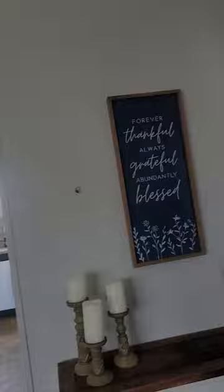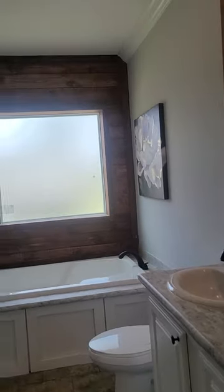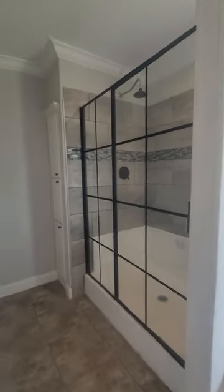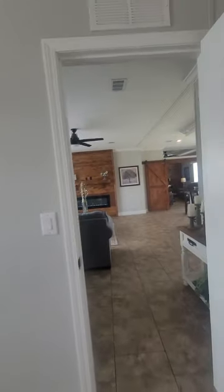This must be the master suite right here. Ooh-wee. Look at that baby. Look at that shower again, I like right there. Closet on a slanted wall. Master suite, somebody's coming in to the right.